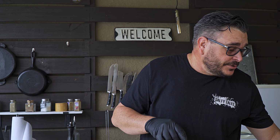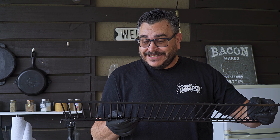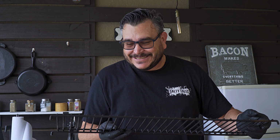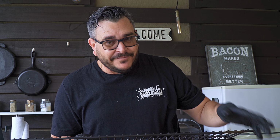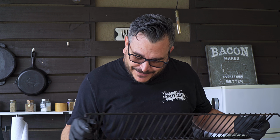So what we're gonna do now is we're gonna get this griddle here and we're just gonna hang them in there and put them in the smoker and see what's up. As I told you already, we're gonna give it about 5 hours and see what happened. But this has to be a winner because the smells on that thing are amazing.